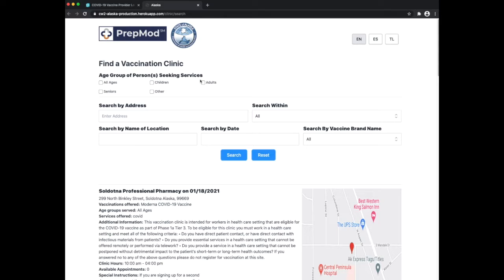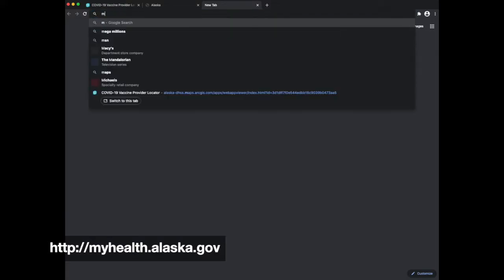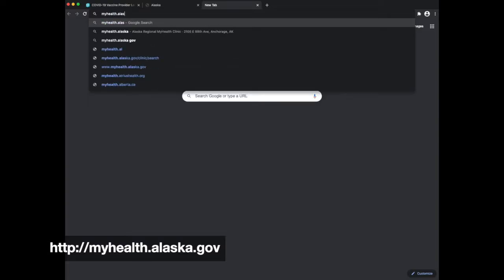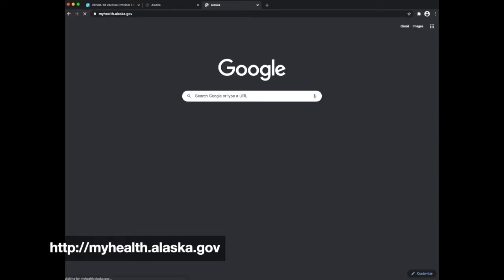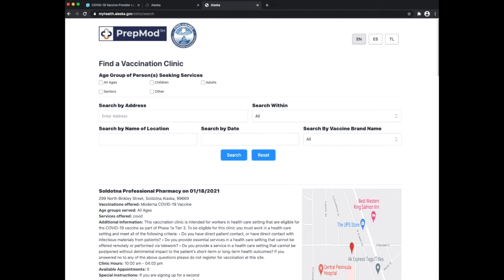To come directly to this search, there's another website that will take you directly to this, bypassing the map and list. This is useful if you know your vaccine location or the clinic you wish, but you're not sure if they have appointments available. That website is myhealth.alaska.gov. And if you click on Find a Vaccination Clinic, that will take you directly to the search feature that we were at just a moment ago.